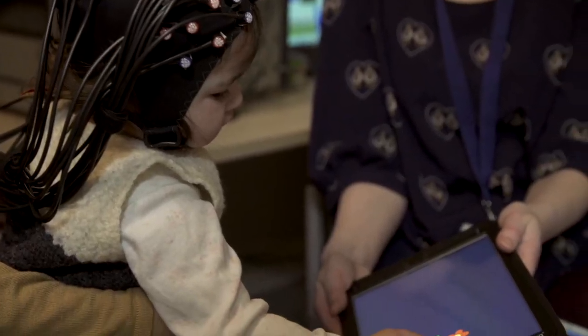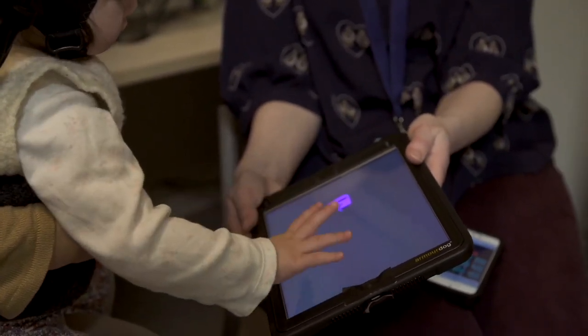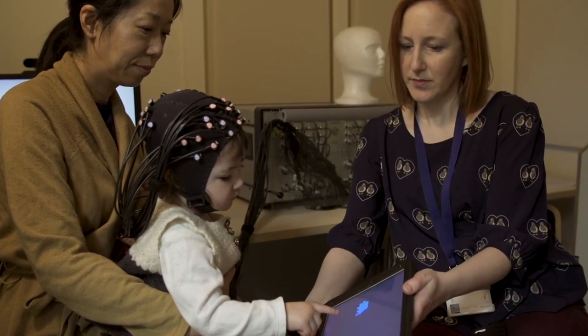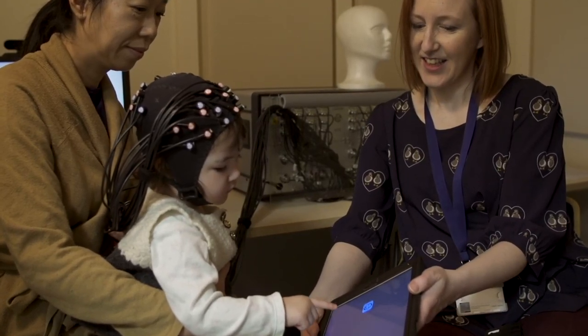One of the techniques we use is called functional near infrared spectroscopy, or fNIRS for short. This technique measures how the amount of oxygen changes in the blood supply to the brain, just like in brain scanners used in hospitals. But with this method, you don't have to stay perfectly still, which makes it much easier to use with babies and toddlers.